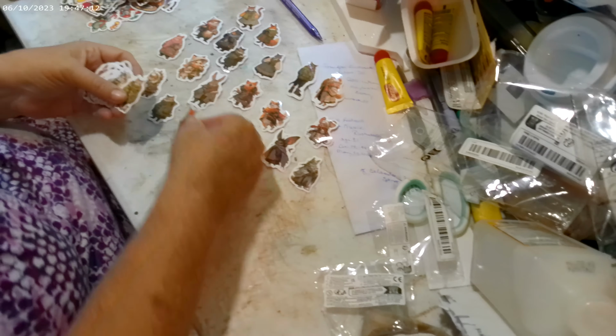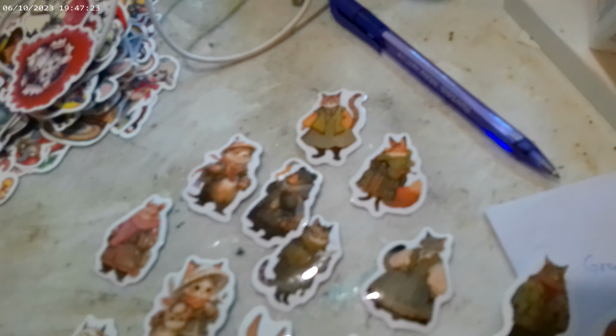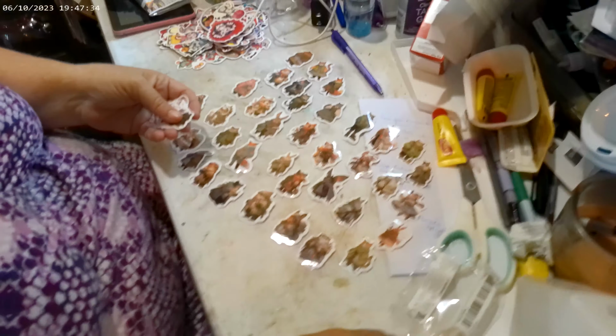Mom is a weirdo. It's okay. You can call me a weirdo if you want to. I don't care. I like my stickers. Don't you like my stickers? I like your stickers. Can't all be witchy stuff. I mean, it can, but it can't. You know what I'm saying?